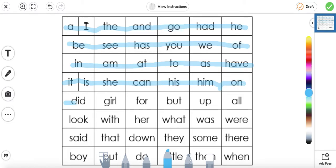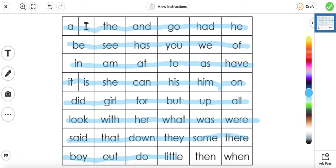On, did, girl, for, but, up, all. Look, with, her, what, was, were. Said, that, down, they, some, there. Boy, out, do, little, then, when.